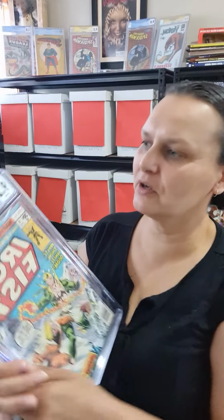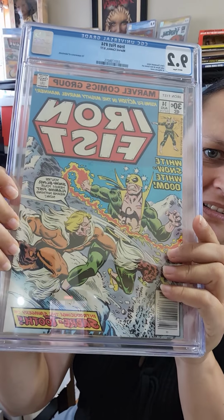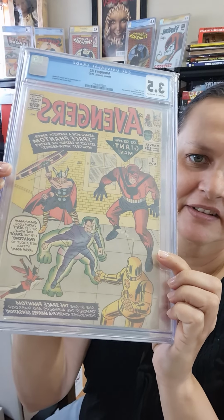First appearance of Sabretooth. Iron Fist 14. I like Sabretooth. I like Wolverine. They're cool. First appearance of the Space Venom. Avengers number 2. Space Phantom.